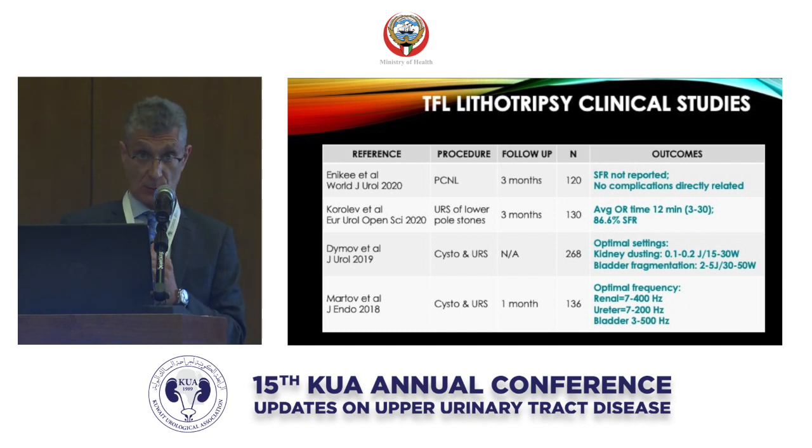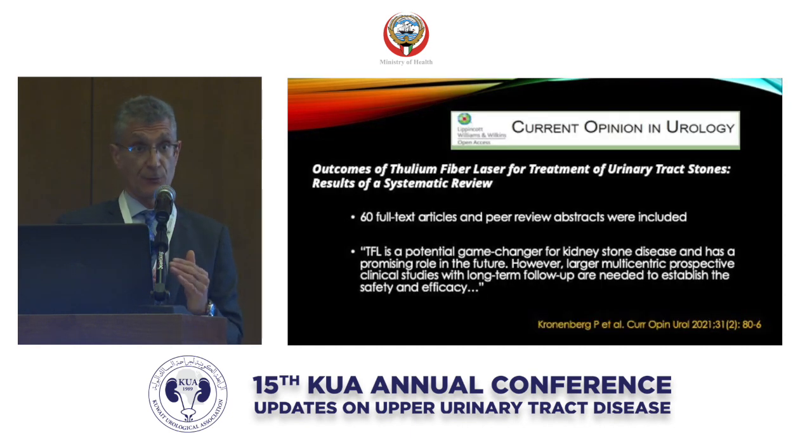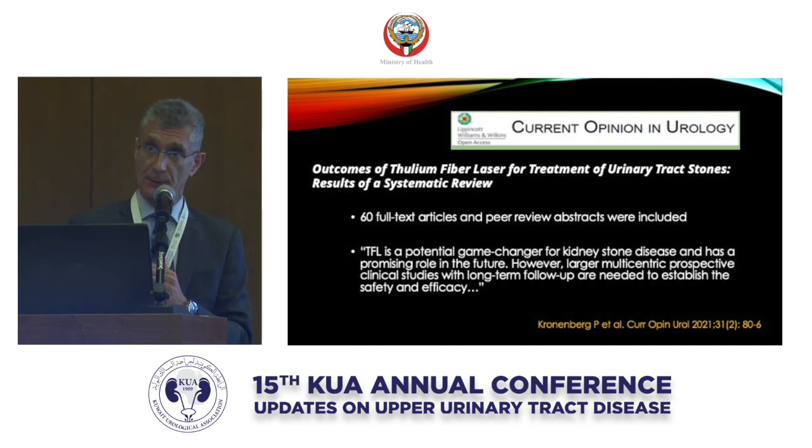Well, they did see that the operative time of the fluid laser was less compared to the holmium. And more importantly, their stone-free rate was better with the fluid fiber laser at 3 months, using CT-KUB as the imaging modality. And particularly for renal stones, it was quite a significant difference. And again, probably relative to the dusting capabilities of the laser, so the pieces of the stone were smaller, they pass quicker, more readily for the patient.